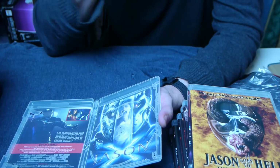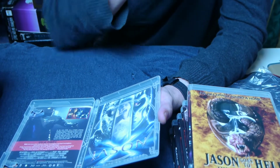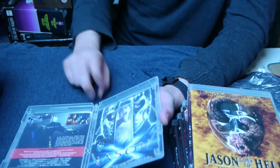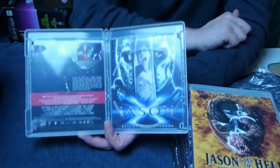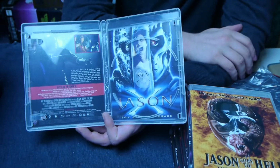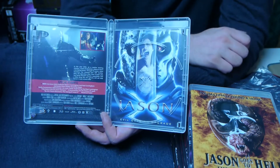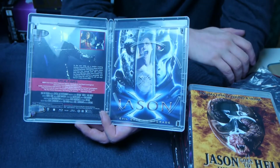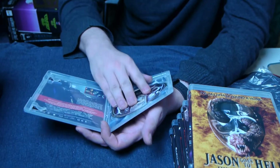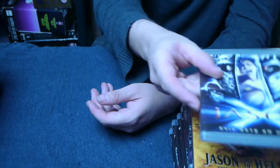So the New Line Cinema series of films, the main difference for the reversible covers is they actually have different spines, and I do know people who use the reversed cover for the New Line Cinema Friday the 13th films and keep the Paramount ones, the original spines, which is quite an interesting look actually. But there we go, Jason X, another one of my favourites in the series.